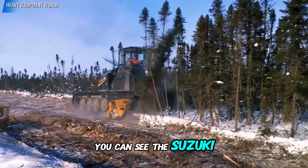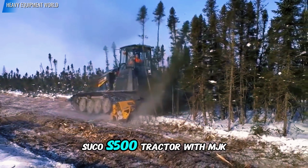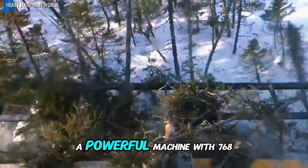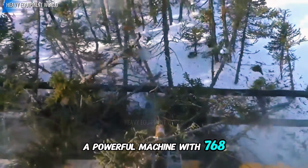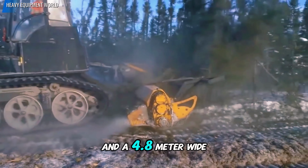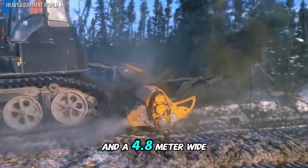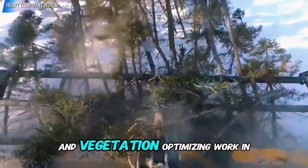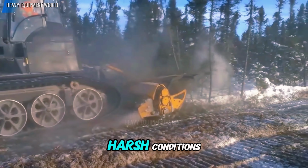You can see the Suocone Suaco S 500 tractor with MJK 4.8, a powerful machine with 768 horsepower, CVT transmission, and a 4.8-meter wide crusher. Designed to work efficiently in Canada, this machine is specialized for grinding and processing soil and vegetation, optimizing work in harsh conditions.